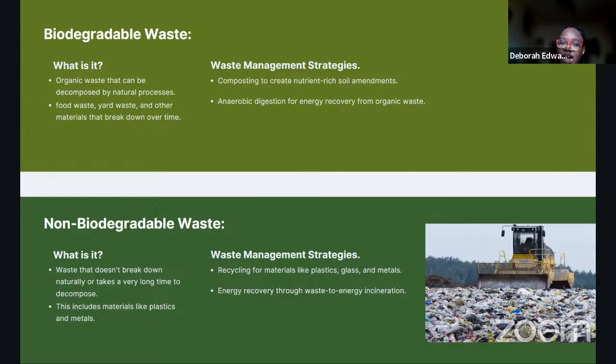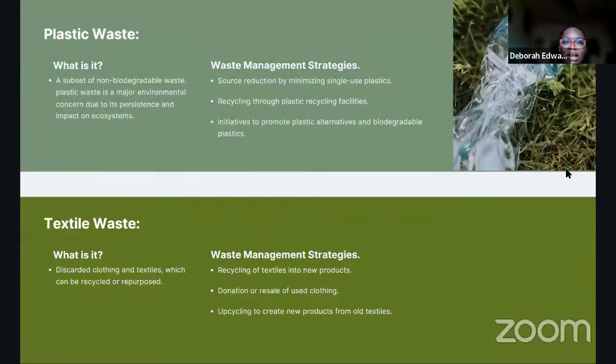So what we can do is recycle the materials, or as much as possible, do energy recovery through waste to energy incineration. Plastic waste, same thing. Source reduction. Don't use single-use plastics, recycle as much as possible, and then also have initiatives. Don't forget the part where we said educate the consumer. So educate yourselves. So long as you're a consumer, we need to be educated that there are alternatives to plastic, and of course there are biodegradable alternatives that you can use instead of relying on just one.